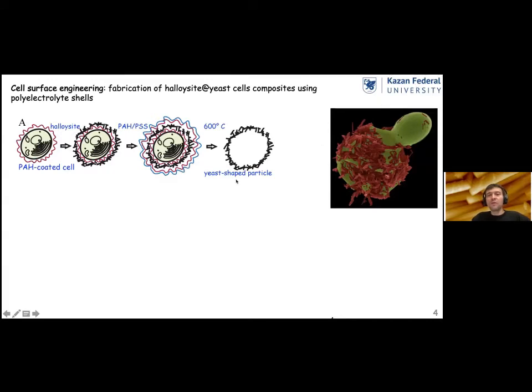We have been using this material quite extensively, and my first induction into the use of halloysite nanotubes was related to a topic which we also have been working on, which we term cell surface engineering. In this case, we engineer the surfaces of cells by applying different types of materials onto these surfaces. Here, for example, you can see yeast cells which were coated with polyelectrolytes, and between the layers of polyelectrolytes we introduced halloysite nanotubes. So this is a mixture of several different techniques. We have layer by layer assembly, we have inorganic nanotubes, and we have cells.